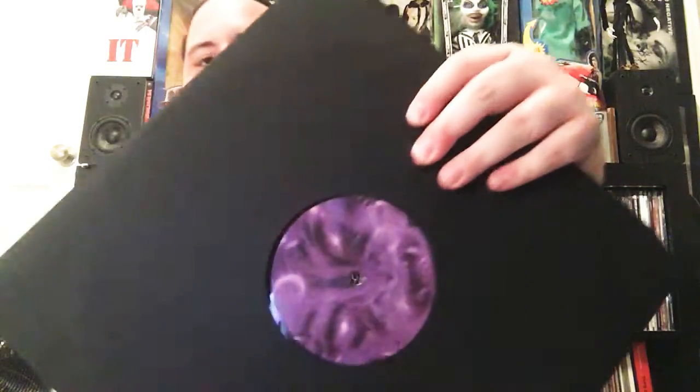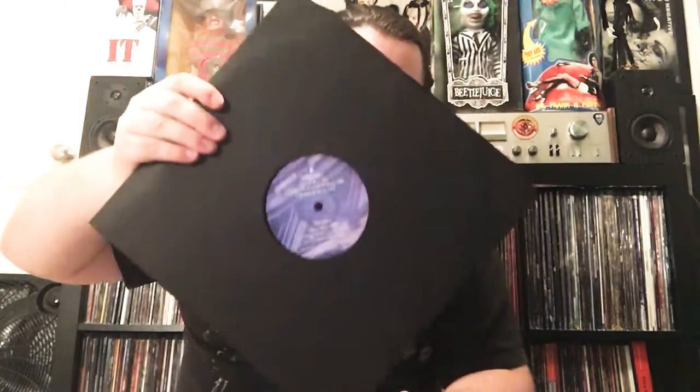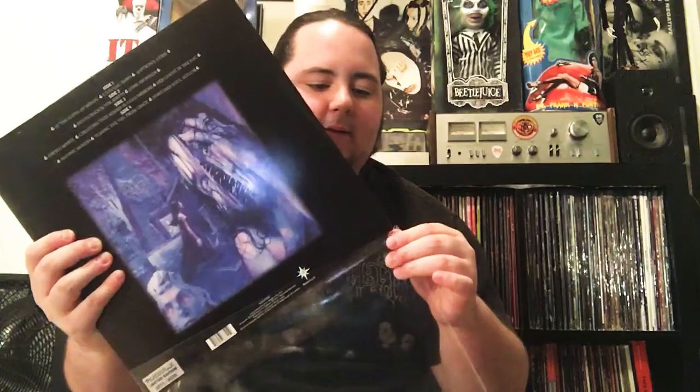And the gatefold is badass. All that purple is so cool. This isn't colored, it's just black. But the labels are very cool. Yeah. The label on this one's really cool too. So, there's Midian. I'm very lucky to have this one as well, because it's not easy to get.